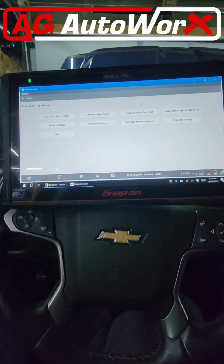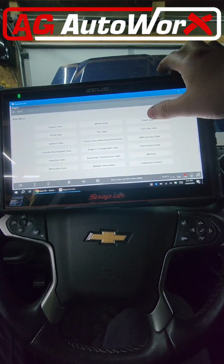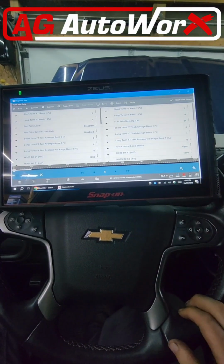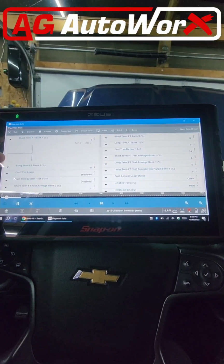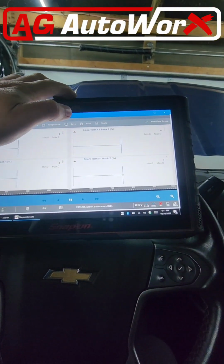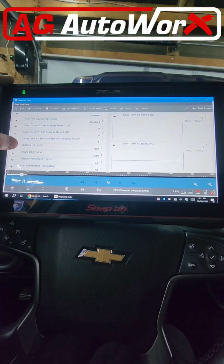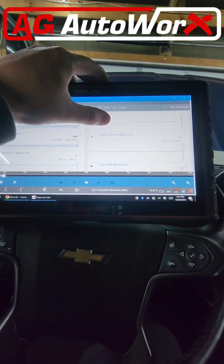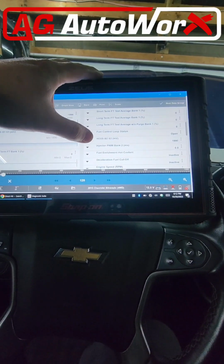Now, you want to know what the fuel trim looks like? Fuel trim data. We'll go short-term fuel trim bank 1, long-term, short-term fuel trim bank 2, long-term, and pull up the sensors: bank 1 sensor 1, bank 2 sensor 1, bank 1 sensor 2, bank 2 sensor 2.